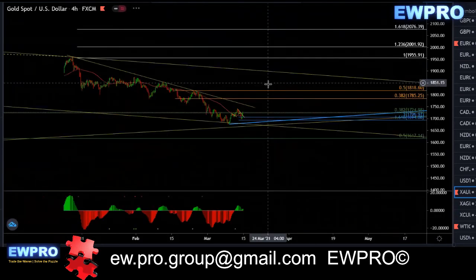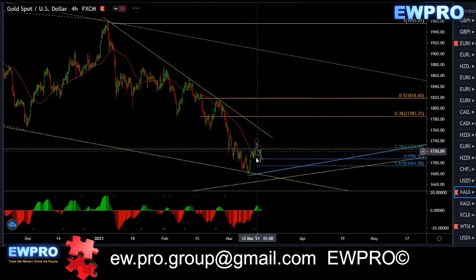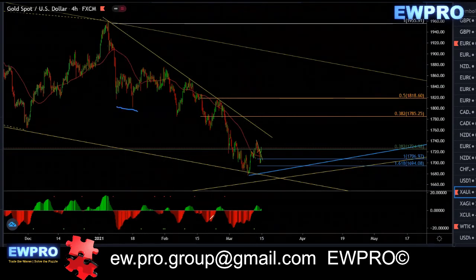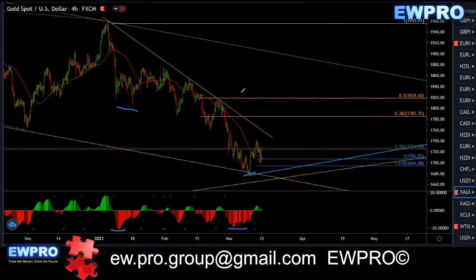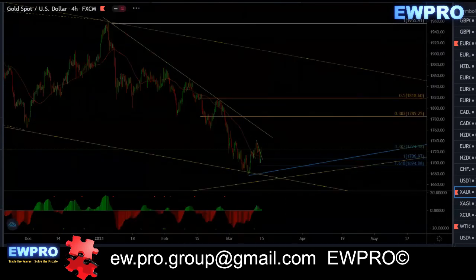Go to the H4, there's really nothing on H4. We're still within this trend line. We do have bullish divergence between this low and this low here. We've got all this in here, though. So there's really nothing on the H4.